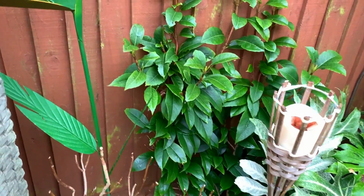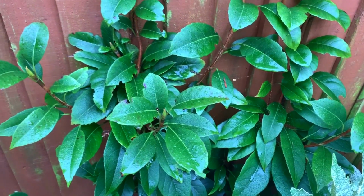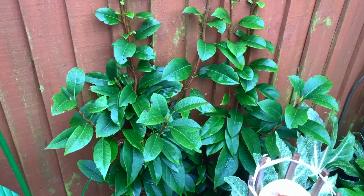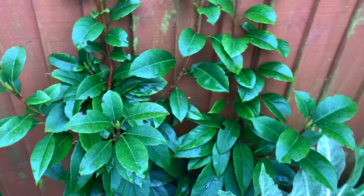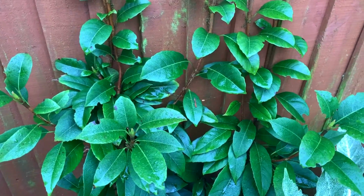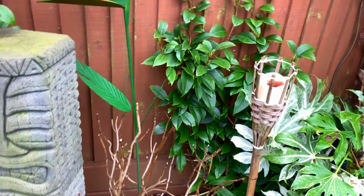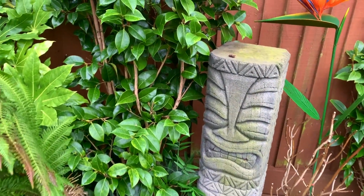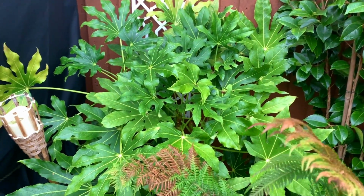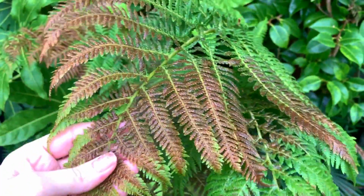And this hydrangea produces white flowers, I believe. I only got it last year and it didn't look great actually when it arrived. It had a fungal thing going on, so I had to chop most of it back and treat the plant, but now it seems to have taken off. Got another camellia here, and again another Fatsia and a tree fern. This one's looking a bit frost damaged.